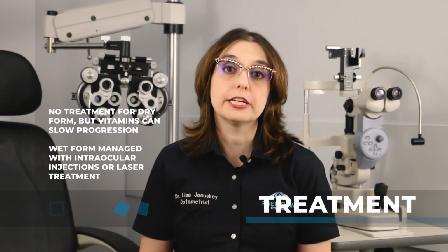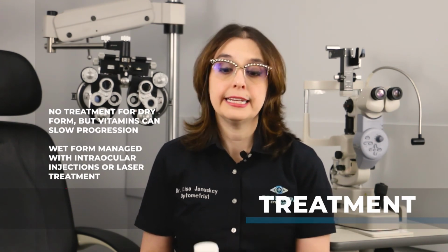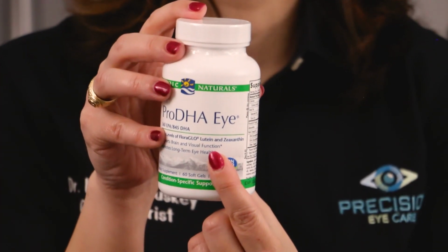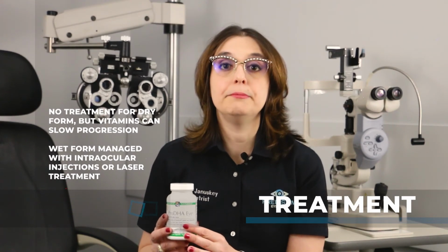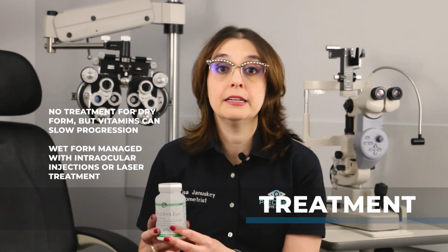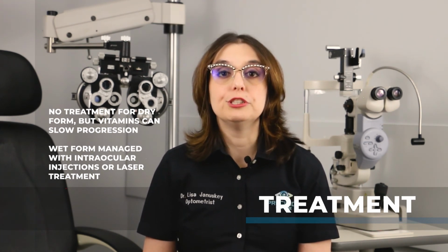Unfortunately, there is no treatment for dry macular degeneration. However, there has been research that shows that taking lutein and zeaxanthin helps slow the progression of the dry form from the intermediate stage to the advanced stage by 25%. The good news is that the wet form may respond to intraocular injections or laser treatment if it's detected and treated soon enough.